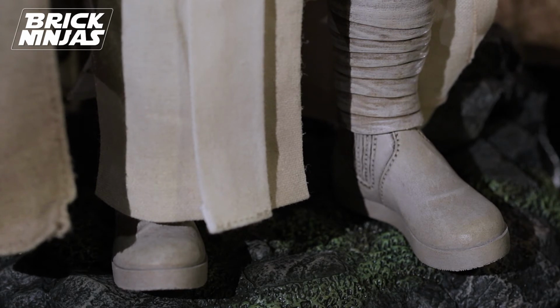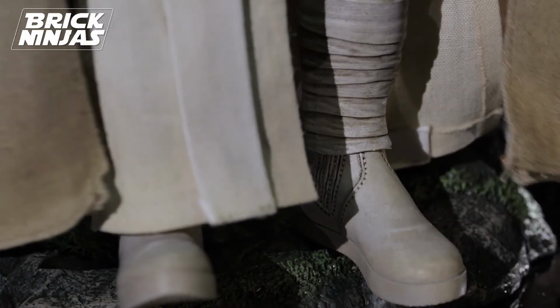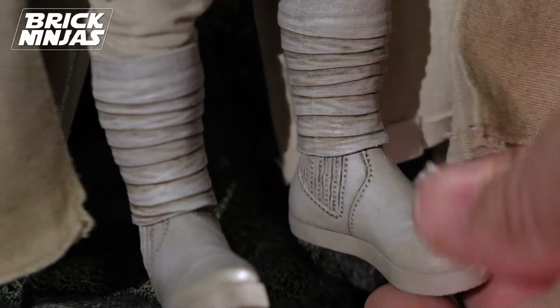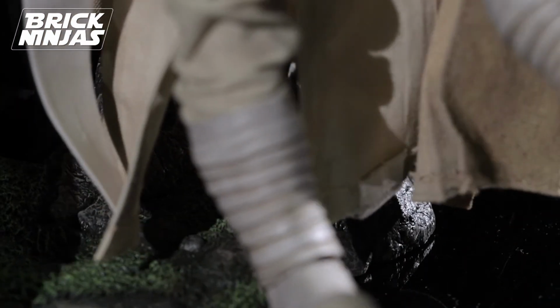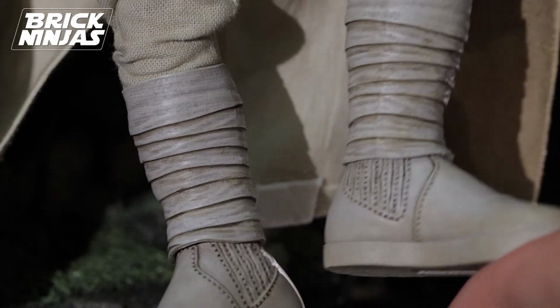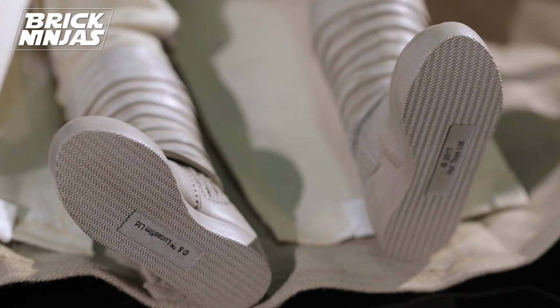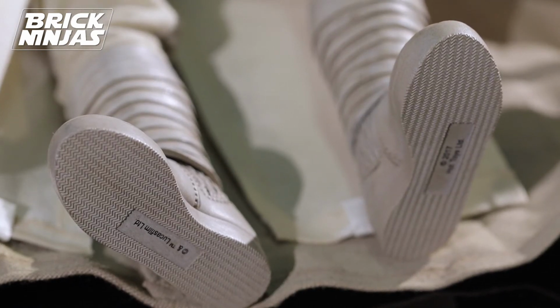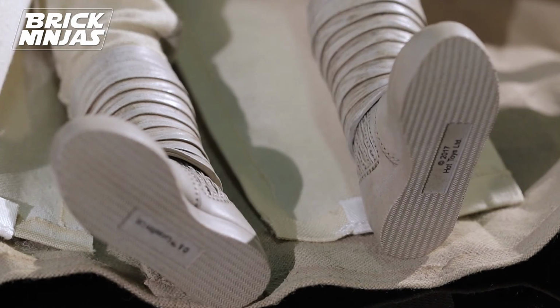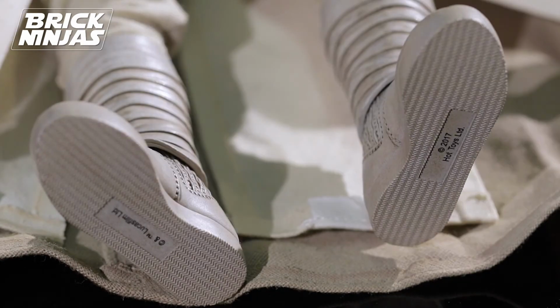You can see that boot is really, really good, really articulated, and it moves around a good bit. Let's take him off here. Let's see, lift this up and this side. I mean, his leg moves around a lot. Let's see the inside. There's the underside of the shoes. Even got a waffle pattern on there. It's interesting. And they articulate right at the ankle there, and they spin, and you can do lots of different stuff with his feet.